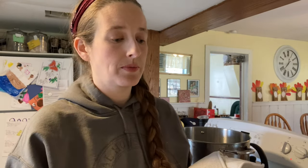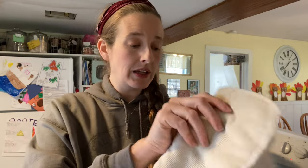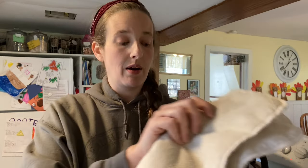So I'm stripping these diapers. This is called stripping. I'm boiling them. There are other ways to strip diapers. There's a lot of bad information online, and there's a lot of good information online. And when you're first starting out, it can be hard to decide what's best for you. So I'm going to share what I do.